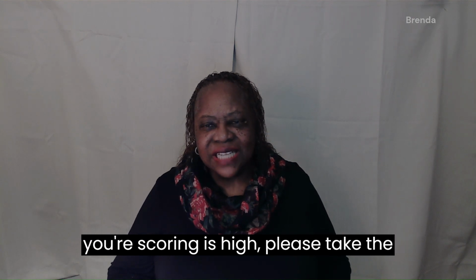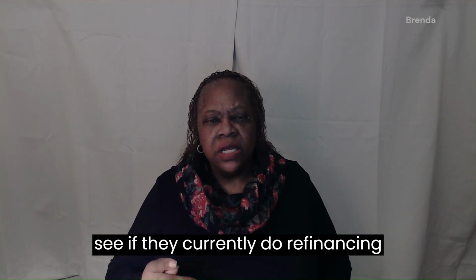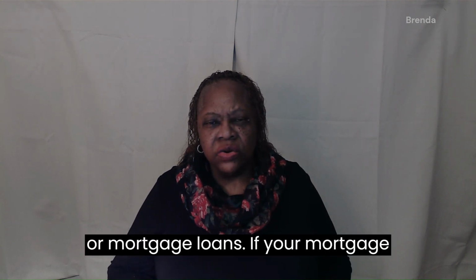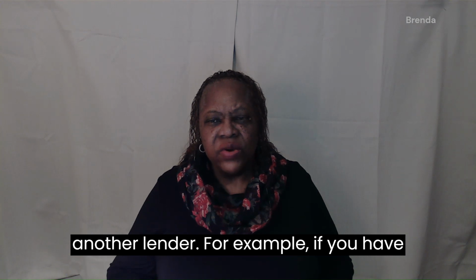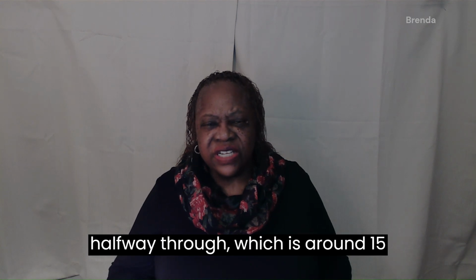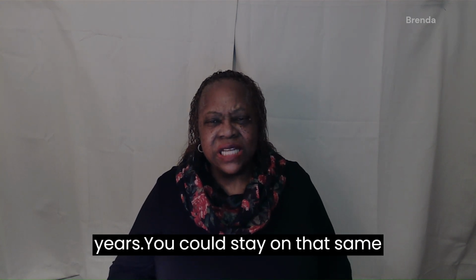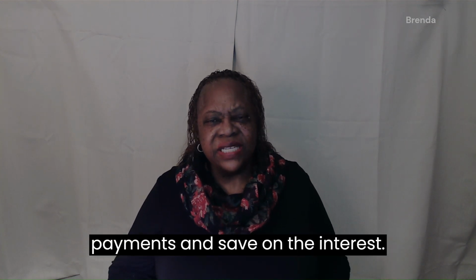However, if your scoring is high, please take the time and contact your current lender to see if they currently do refinancing on mortgage loans. If your mortgage company says they don't, then try another lender. For example, if you have a 30-year loan and are almost halfway through, which is around 15 years, you can stay on that same plan with just a little lower payments and save on the interest.